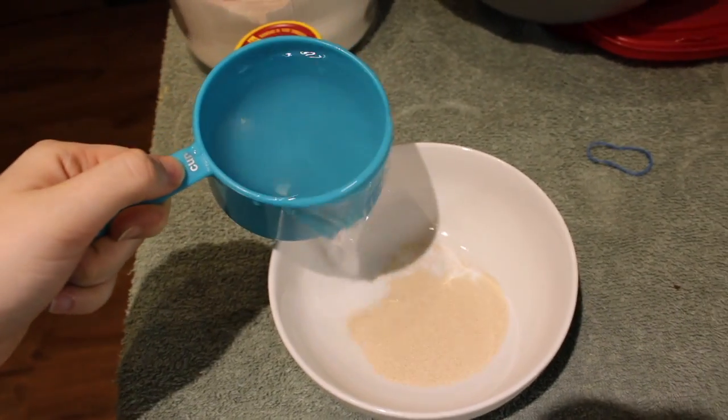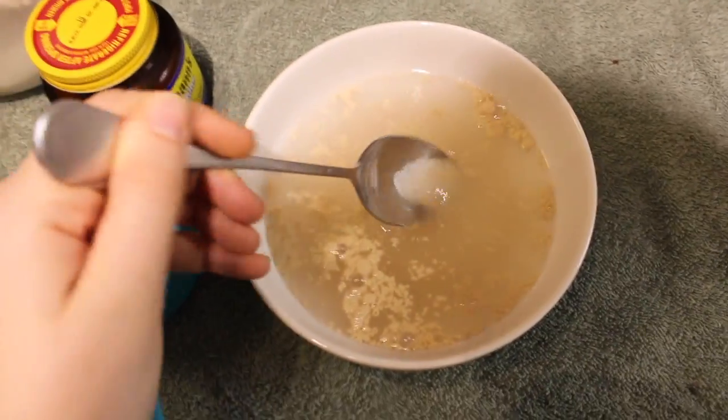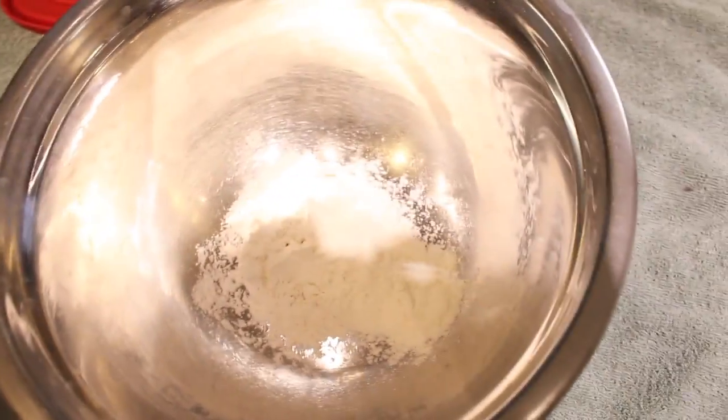For the third recipe, I wanted to challenge myself by making homemade pizza. I took some yeast, water, and sugar, and I mixed it in a bowl to be the basis and starter. The yeast takes about 10 minutes to fully develop, so we're gonna leave that off to the side.